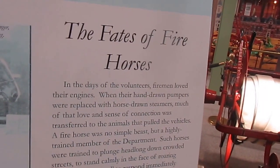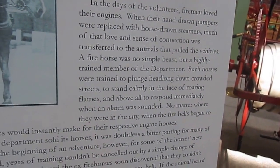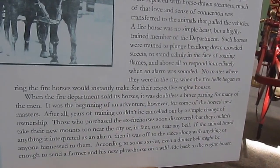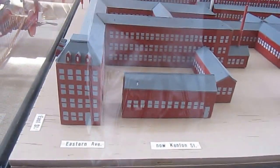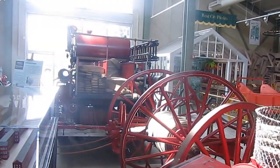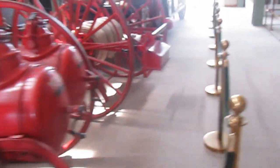Fates of fire horses. Eastern Avenue, now Kenton Street. East Street Shops. Burt Street. Chemical fire engines. I got about 6 minutes left on this video, and I'll start another one.